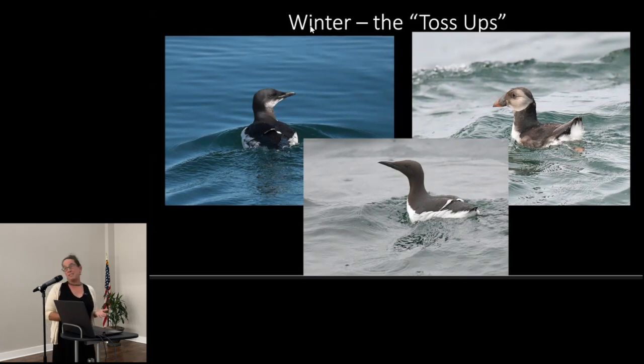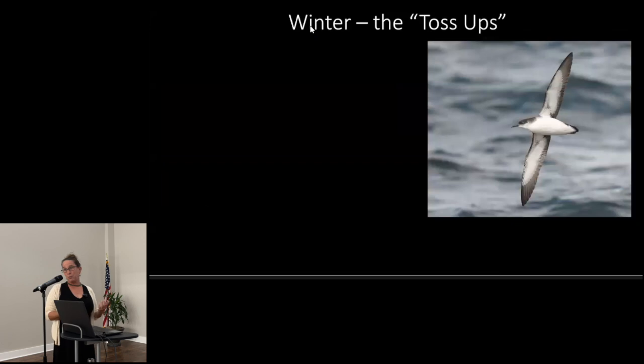But we might not see them on every trip in the winter. We do see them every winter. And some conditions can be a little bit better than others for them. But they have that tube nose. They can smell the chum that we're putting out in the wintertime, so sometimes they'll come right to the boat, like this individual. Red phalaropes.